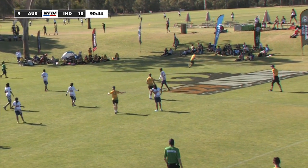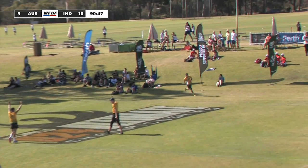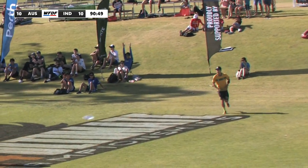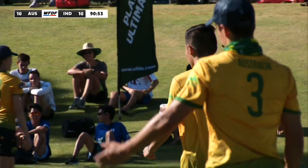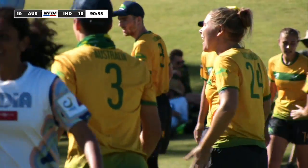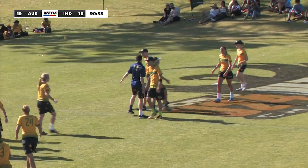Looking for Wee out the back. Oh, and he runs that down. Weezy with the grab. All right, and the Australians managed to hold on. That's 10-10. After a number of blocks, a number of difficulties, they finally capitalized downfield.